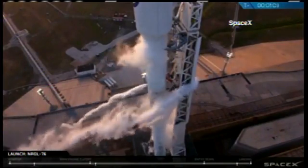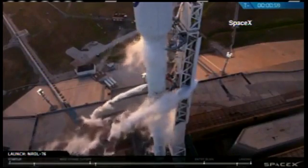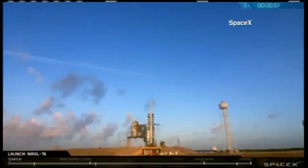FTS announced FTS is ready for launch. AFTS is ready for launch. BC, verify Falcon 9 is in startup. Falcon 9 is in startup. Groundside gas closeout's complete.